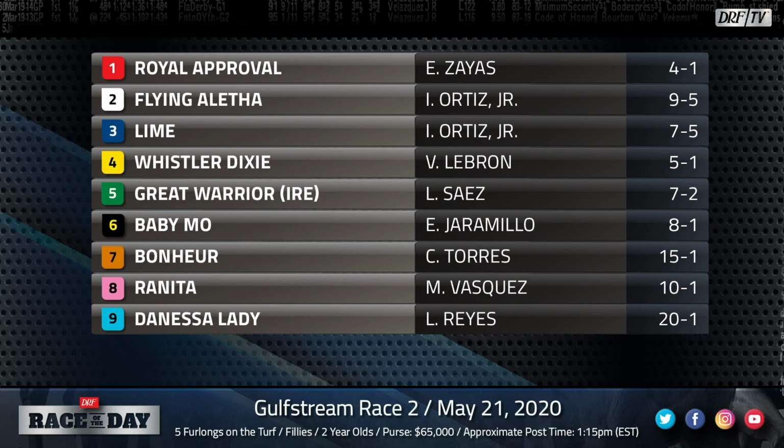We take a look at my top selections for this race. If this race stays on the turf, the horses I'm keying on in this 50-cent Pick 4, the 2, Flying Aletha for Ward, the 5, Great Warrior for Casse. Those are the 2, if this race stays on the turf, that I'm going to be using prominently in the 50-cent early Pick 4 at Gulfstream Park on Thursday.